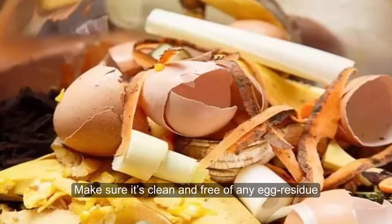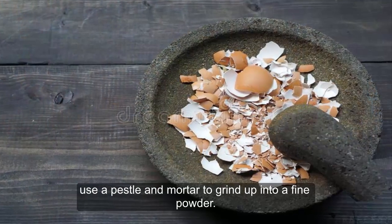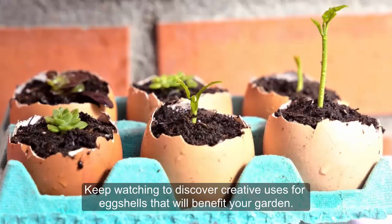Make sure it's clean and free of any egg residue and place it in an open container in your kitchen to dry. Once completely dry and you've built up a significant stockpile, use a pestle and mortar to grind it up into a fine powder. Keep watching to discover creative uses for eggshells that will benefit your garden.